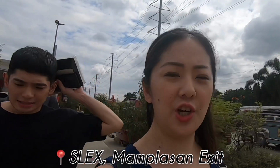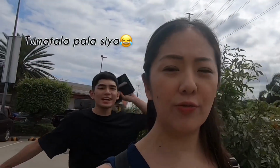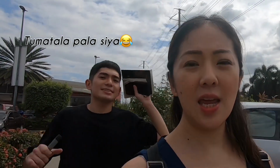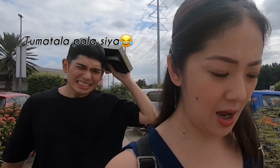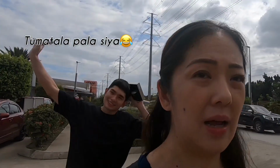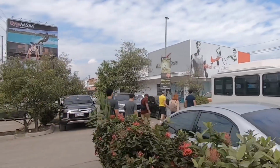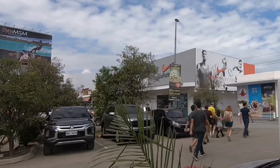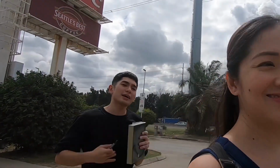What's up, guys? So, naka-check out na kami sa Casa 1254, and now we are here in SLEX Mamplasan exit. So, syempre, ano bang meron dito sa exit na to or sa stopover na to? Papakita ko sa inyo, hindi to mawawala. And that's the reason why we're here. Kapit lang ng mahi.